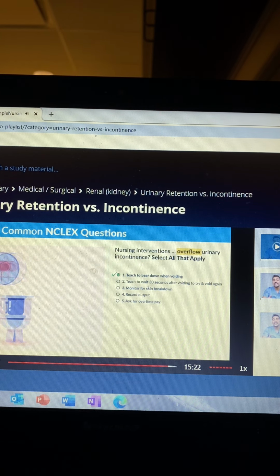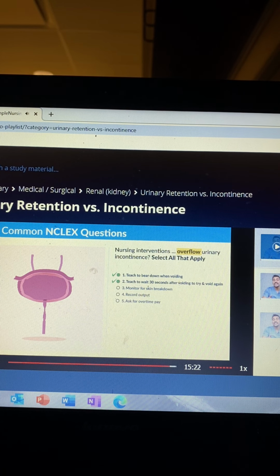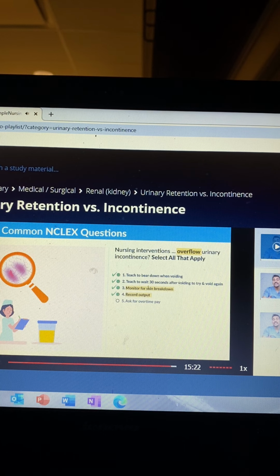And option 2 is a big one. Teach to wait 30 seconds after voiding to try and void again. Yes, we need to try and fully empty an overfilled bladder. And 3 and 4, monitor for skin breakdown and record output. Yes, these last 2 are done with any incontinence really, where you can't keep that urine in. So we have a huge risk for skin breakdown from that dribbling of urine.